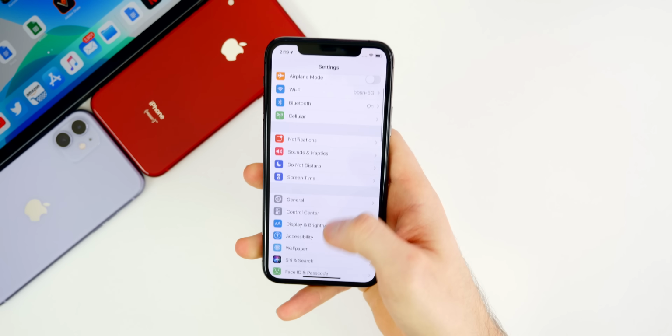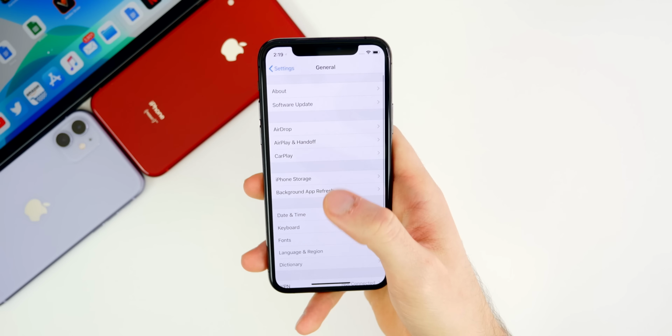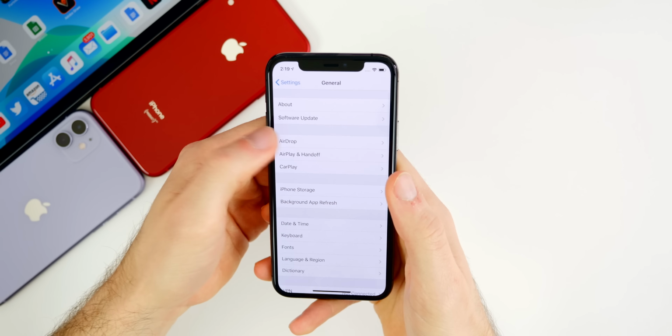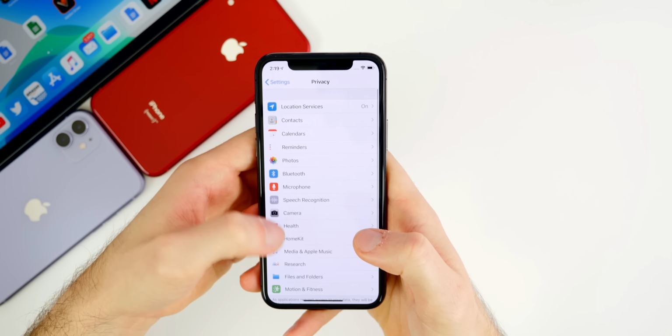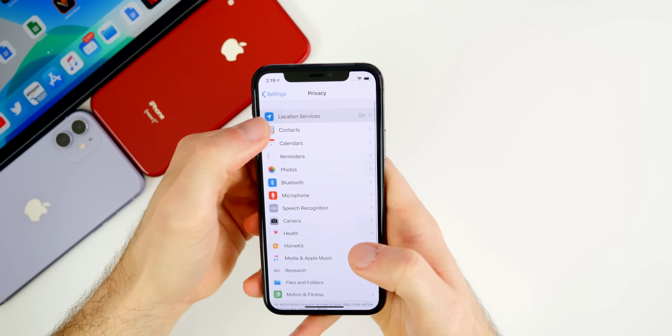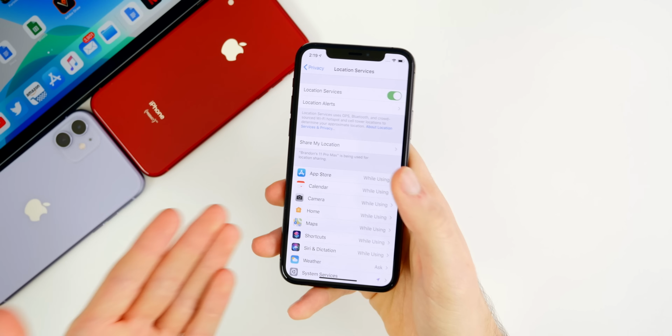However, I went through all these settings in here. I went to settings, general, and looked everywhere in here, including AirDrop. Right here, there's nothing new in there. I went to settings, privacy, looked through everything in here, location services, nothing in any of these. There are no toggles anywhere for disabling the U1 chip.